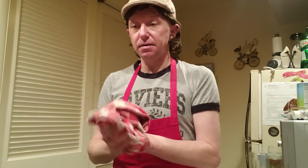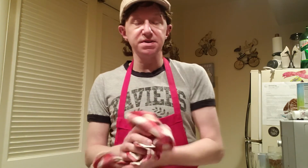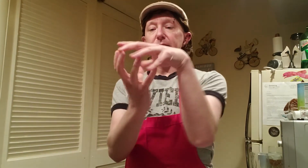So essentially I have 2 sides that are going with this today, and the main side is going to be twice cooked Brussels sprouts. I've already cooked them up in the crock pot for a few hours. I bought them frozen because right now fresh Brussels sprouts are horribly expensive. Get a bag like this for $2.99 when I can get a nice bag like that, frozen ones, for like $1.30.